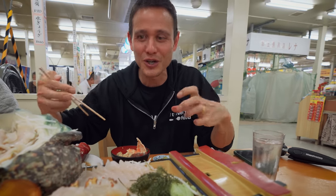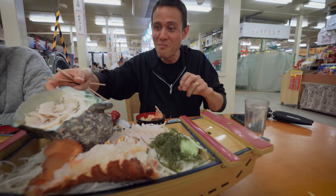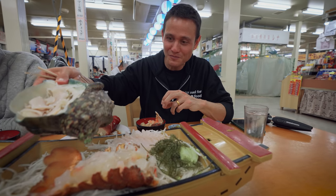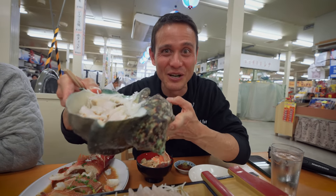You might think that the shell has a very strong seafood taste or a pungent taste. It's actually very neutral tasting. It's a massive snail from the sea. It's a head-sized snail from the sea.